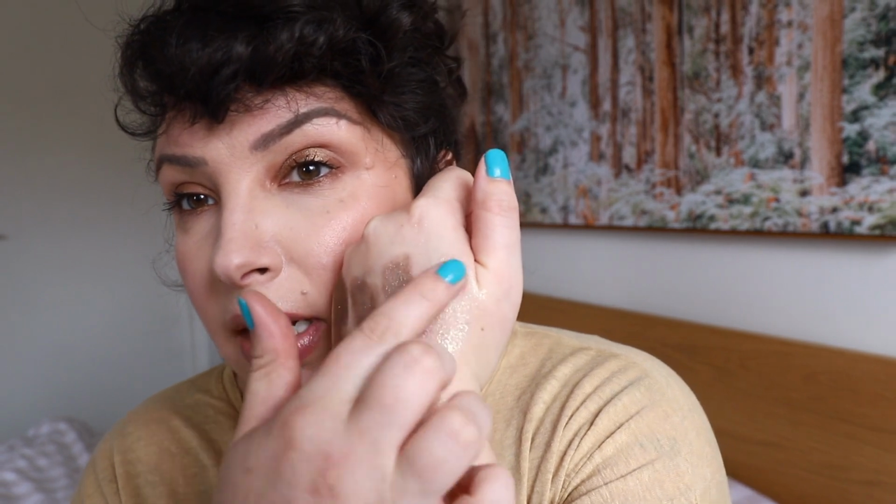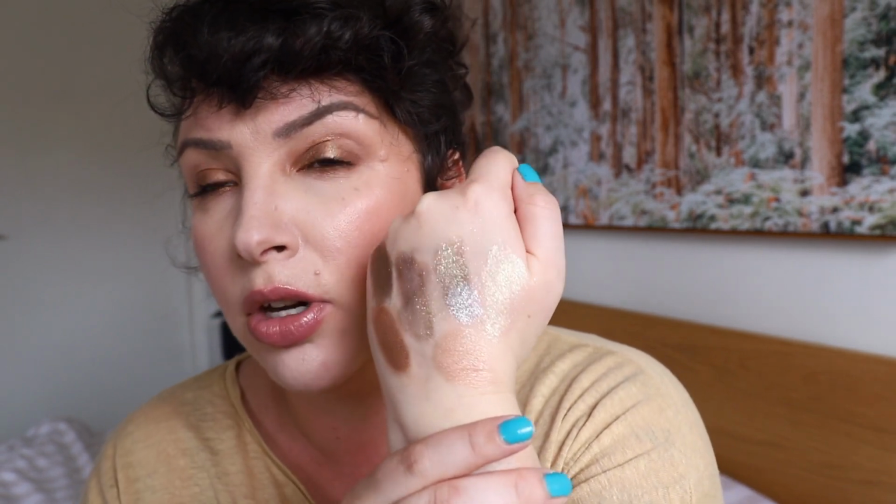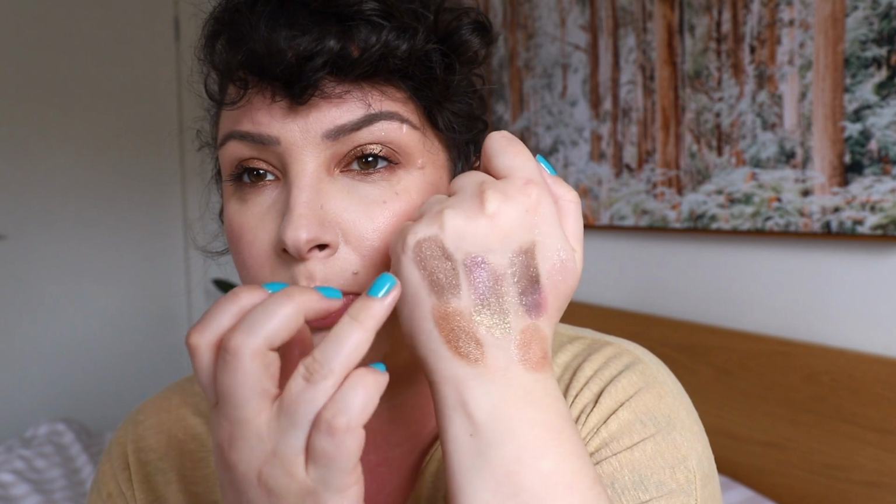And then I've got some other ones that are too sort of frosty white. So this one here, just blend it out, I can actually use as a really pretty nude. So I thought I'm going to use this one, and that one, and that one, and see which ones I use more frequently, see how much usage I can get out of them, and get a good gauge of what I can realistically use next year.